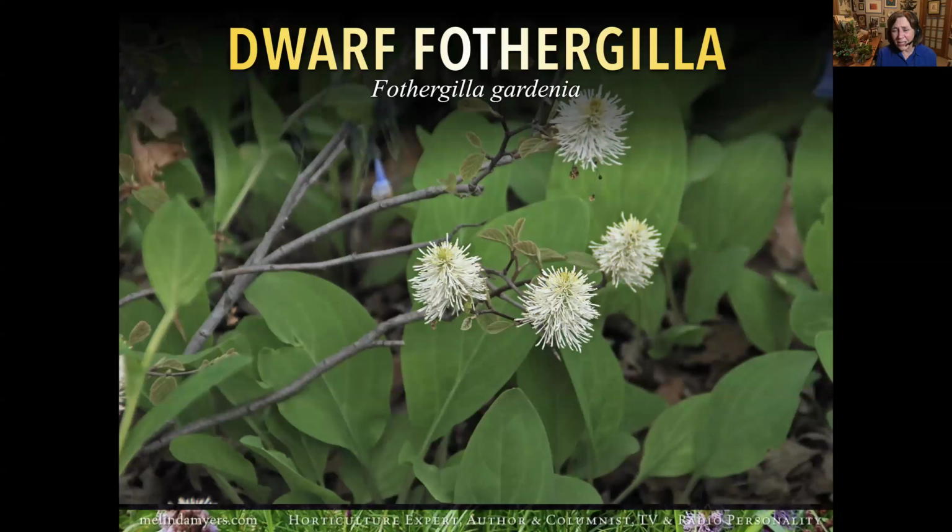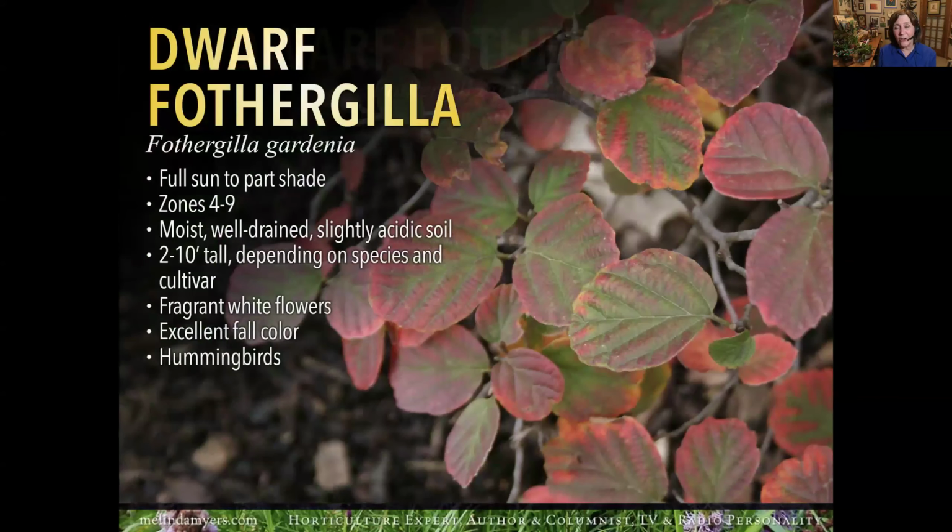Dwarf Fothergilla, fragrant white flowers before the leaves emerge, and then they continue to persist. Great for early visiting hummingbirds, and excellent fall color like you see here. Full sun to part shade. I've seen it pushed into a little bit heavier shade, fall color and bloom not as good. It does like moist to well-drained soil, slightly acid, though I've seen it growing in neutral to slightly alkaline soils.